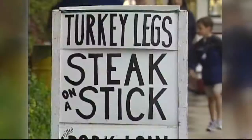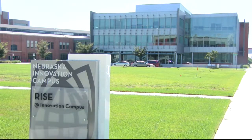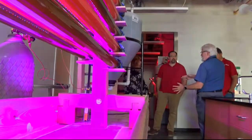There's no steak on a stick, but there's a high-tech greenhouse for crop research. It's hard to picture the old State Fair Park, but the purpose remains much the same. Still all about bringing people together to do very interesting things.